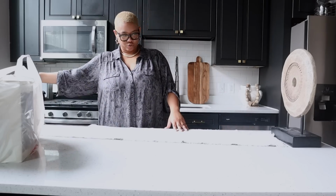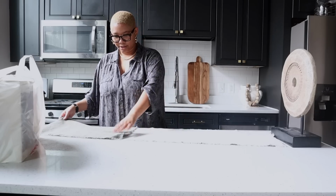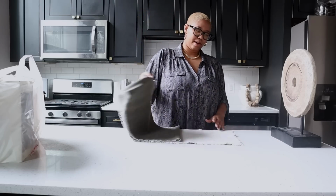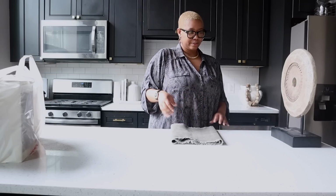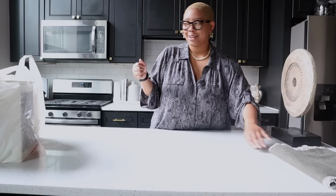But I got this runner. It's Hearth and Home by Joanna Gaines, the goat. And we'll see if I use it. Like I said, I'm trying to set the table, but I'm not very good at it. I grew up in a house where my grandmother used a rug as a table runner, so obviously I'm not proficient in how to do it correctly.